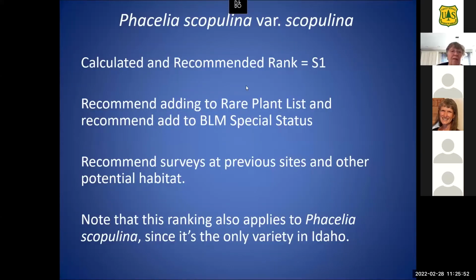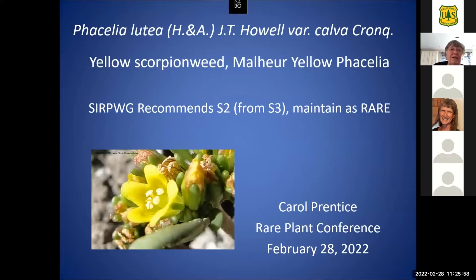Thanks, Carol. Now you want to move on to your next Phacelia. All right. So this is Phacelia lutea variety calva, the yellow scorpion weed. And we're recommending S2 from an S3 and maintain as rare. So we can go to the next one.